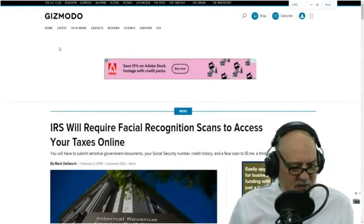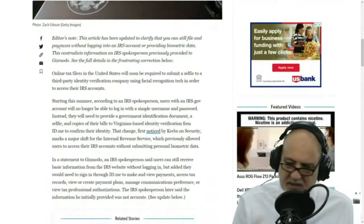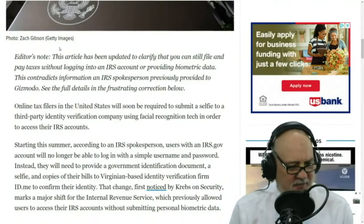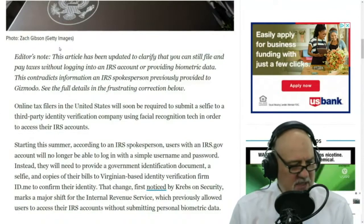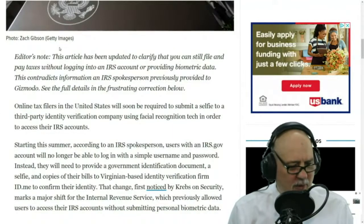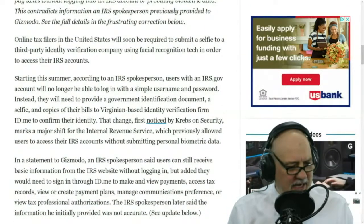Will the IRS require facial recognition scans to access your taxes online? This is a good one because the IRS says one thing and then has to correct it. So this article has been updated to clarify that you can still file and pay taxes without logging into an IRS account or providing biometric data. This contradicts information an IRS spokesman previously provided to this outfit. See the full details in the frustrating correction below. Online tax filers in the United States will soon be required to submit a selfie to a third-party identity verification company using facial recognition tech in order to access their IRS accounts.